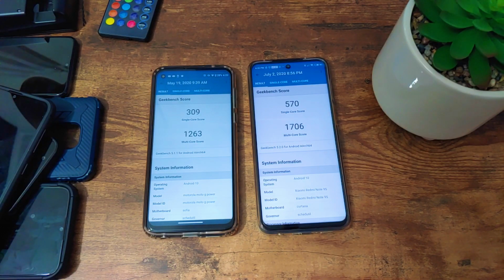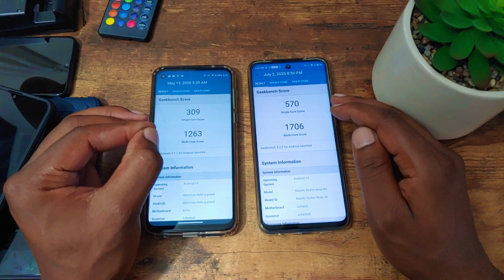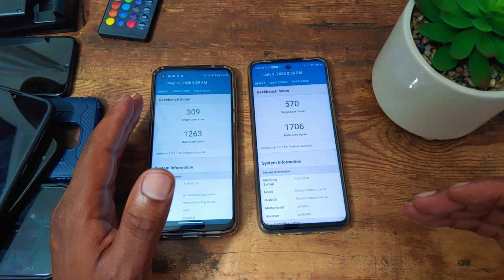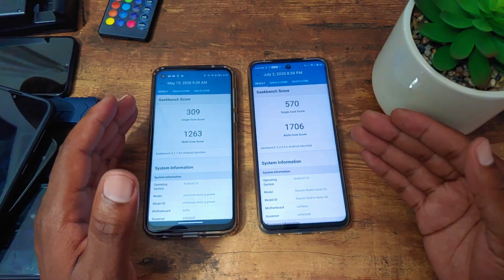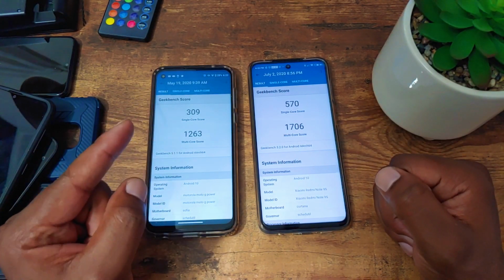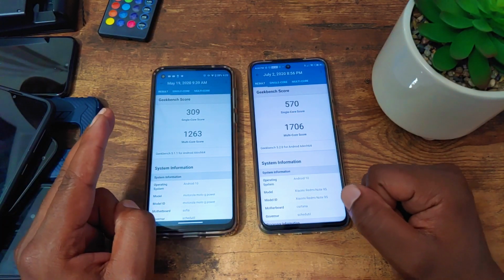Now, looking at the Geekbench 5 tests on each device here, you can see in the Moto G Power, we have a single core score of 309 and a multi-core score of 1,263. And looking at the Redmi Note 9S, we have a single core score of 570 and a multi-core score of 1,706. So you can see here on the Moto G Power that the performance of it is not bad at all. It's actually a pretty good performing phone. It's just that when you compare it to a device that has a superior CPU, you see the difference here. Everyday performance, of course, but also in Geekbench and the AnTuTu benchmark here. So with it taking the AnTuTu benchmark, the Redmi Note 9S, it's going to take the Geekbench 5 as well. Now let's find out which device can pull down the faster data speeds.